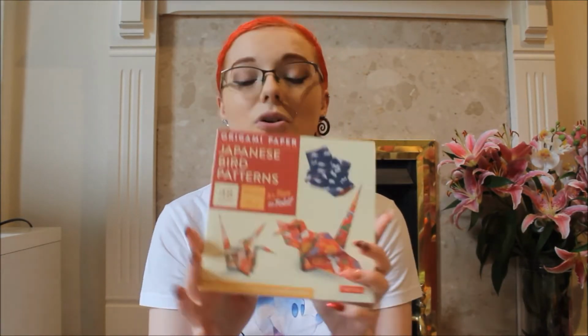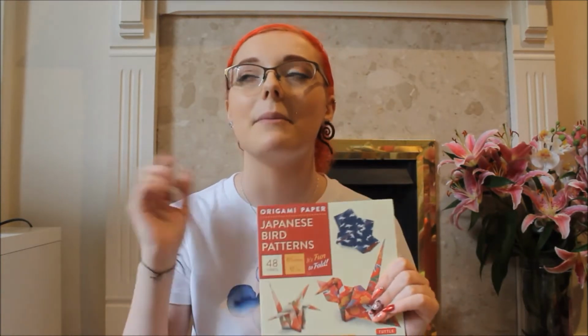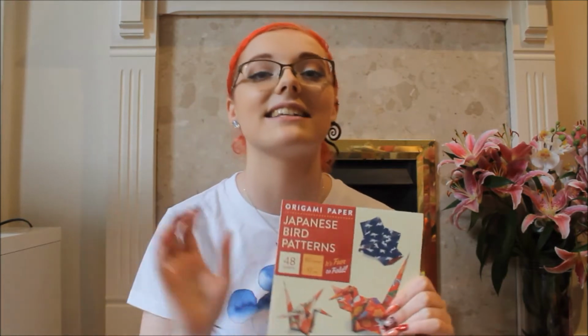Another thing I bought in Epcot at the Japan Pavilion was some Japanese bird pattern origami paper. I really love doing origami, especially at Christmas time. I make all of my gift tags into origami, like Santas and Christmas trees.